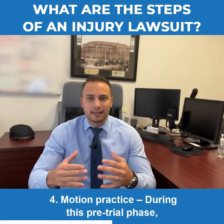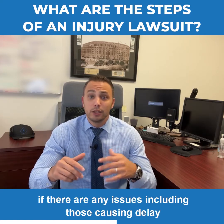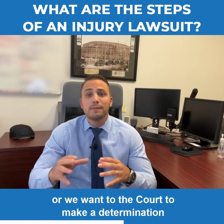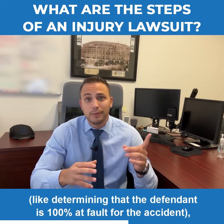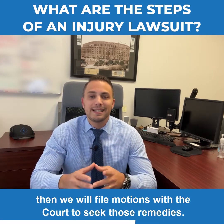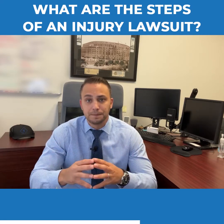Next is motion practice. During this pre-trial phase, if there are any issues, including those causing delays in discovery, that we need the court to resolve, or we want the court to make a determination as a matter of law on an issue, like determining that the defendant was 100% at fault for the accident, then we will file motions with the court to seek those remedies. Motions can be pending for several months as well.